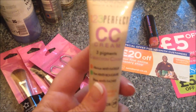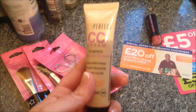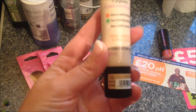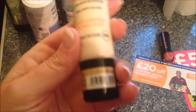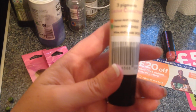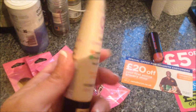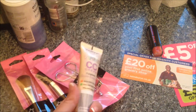And then I bought this CC cream for under my eye. What is it? Correction concealer. Oh, correction something. Three pigments, anti-fatigue, that was what I saw. I think it is more of a highlighting one, now I look at it. Oh look, it's in English on the back, how clever of me. Color correction, anti-fatigue, anti-redness, anti-dark spots. 1, 2, 3, perfect, it's from Bourjois. Clearly I should have read it, I just saw it as under eye concealer. I'm going to find out what it actually does. I'll leave a link to it below, so you can find out what it does too.